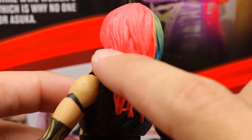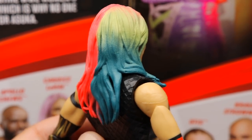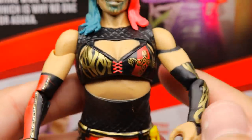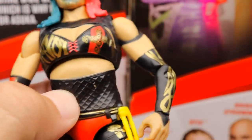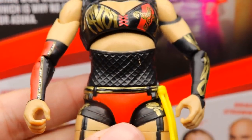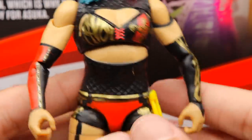I really like how we got this half pink, and then you got the yellow translucent going into the blue slash green color. Really like the way that looks. I like her top with the black and the gold and the red. Got these nice designs going on. You do have this nice stomach cover right there in the black, which she started wearing not too long ago. She's got the dual sleeves on there, single jointed arms like we commented on.